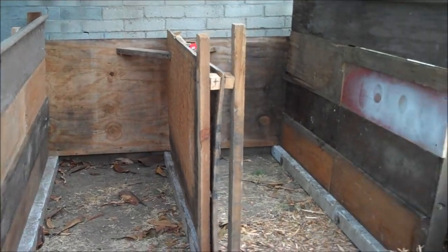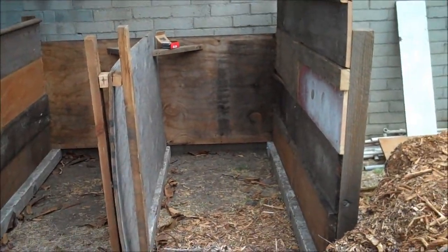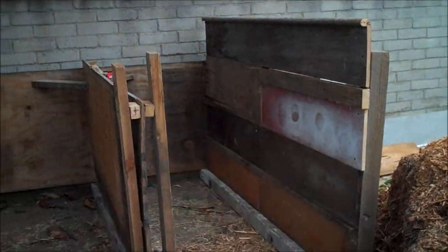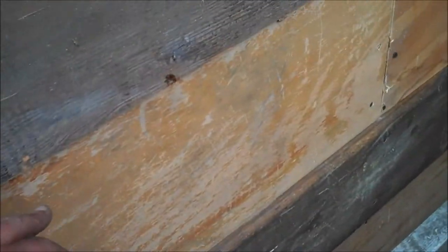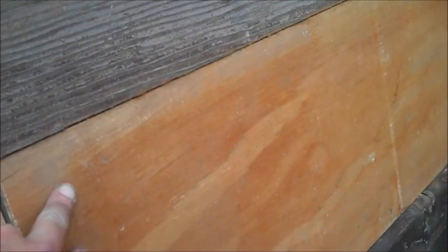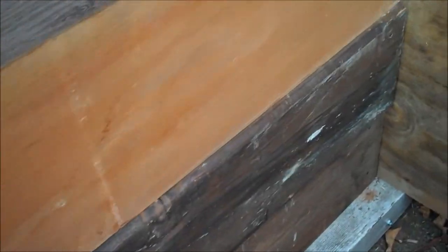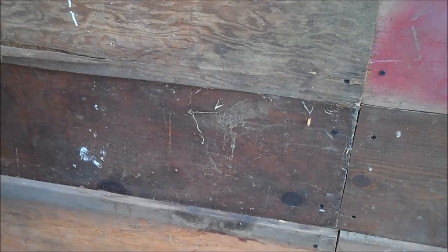All right everyone, so there you have it. This side is a little higher than the other. That just happened by chance. There's 4 layers. 1, 2, 3, and 4. What I didn't account for was each one of these pieces is a different height. So, like I told you, this is all reclaimed wood. Doesn't look all that pretty, does it? But you can see all the individual pieces that I matched together, the height of each one.